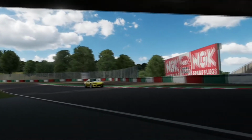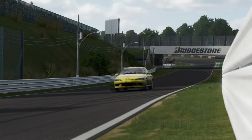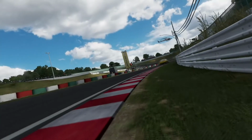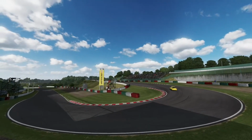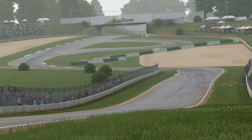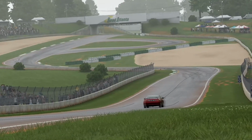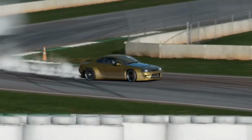Unfortunately, these performance versions could not save the Silvia, and along with the S-body, it was discontinued in 2002. And with the Nissan 400Z being teased, well, as I'm filming this, I don't think the Silvia name is coming back anytime soon. But that doesn't mean it's not around anymore. No, it's still kicking, because the S13 and the S15 are universally known as the best drift cars just about anywhere.